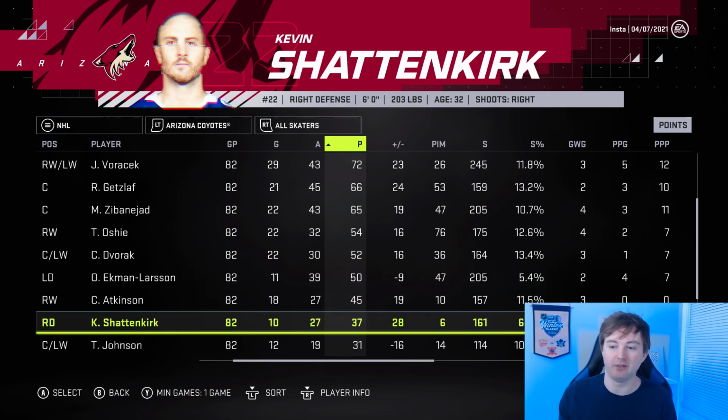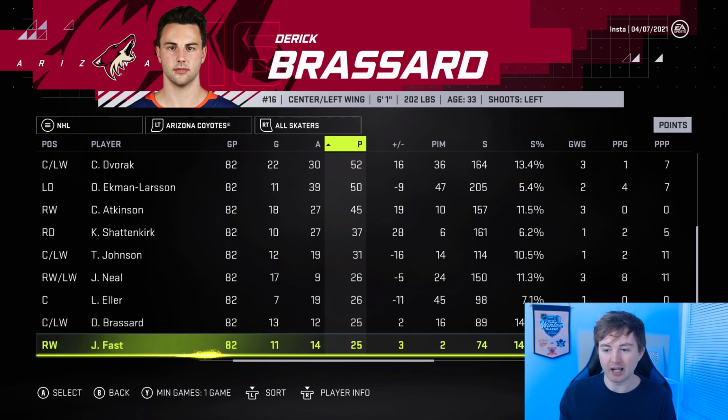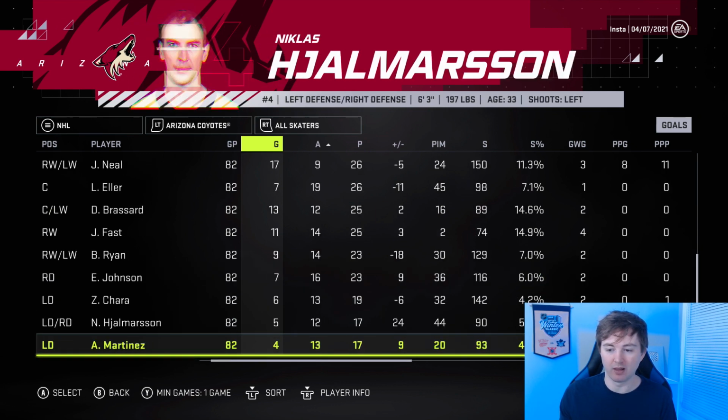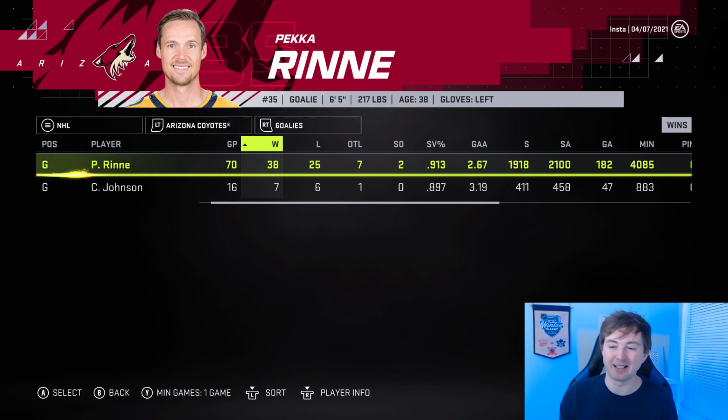Atkinson there was pushing 50. Shattenkirk pretty good for a defenseman there. Overall, yeah, like I think this team played pretty well. Neil even almost had 20 goals there, just playing 4th line. So pretty happy again with this team. I was worried at one point in December we weren't making the playoffs.